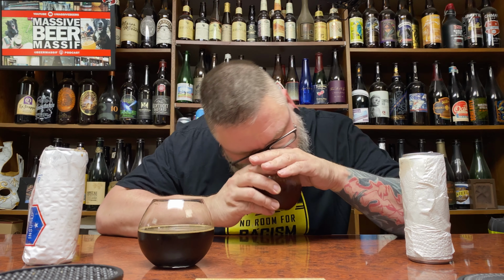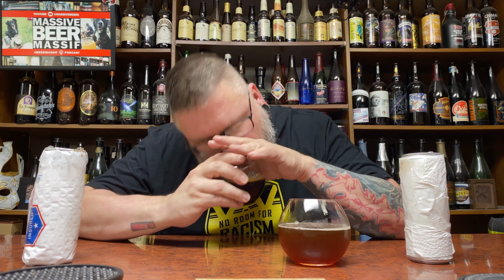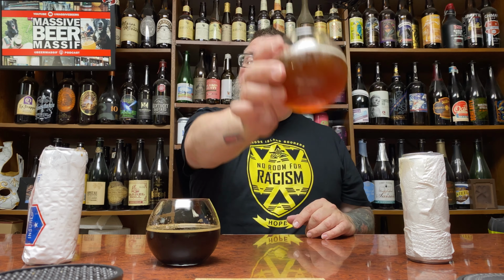I'm digging the nose over here. Much more expressive. Getting this one over here, this one's quite a bit more muted, but you're getting caramel, kind of subtle Sugar Daddy candy over here. It's a big, huge roast. Big barrel char, icky, sticky kind of maltiness, and that bourbon barrel just jumps out at you. Let's start over here. Cheers.